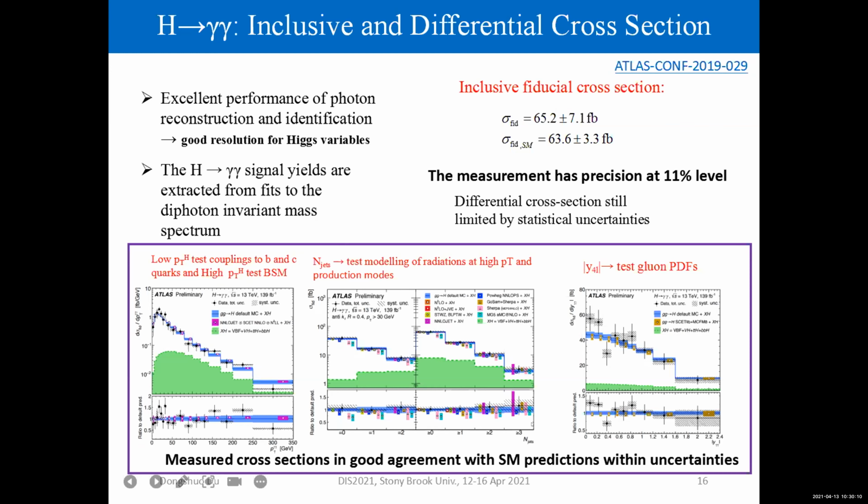And on the bottom is the differential cross-section. Left is for the pT of the Higgs, middle is for the number of jets, and the right is for the Higgs rapidity. We can see that the measured cross-sections are in good agreement with the standard model prediction, and still limited by statistical uncertainty.